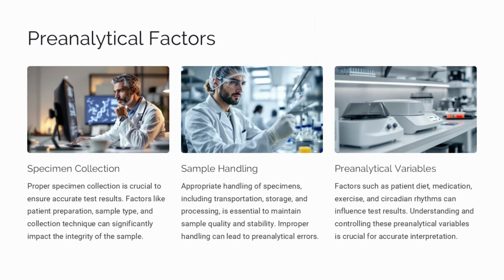Proper specimen collection is critical to ensure accurate test results. Factors like patient preparation, sample type, and collection technique can significantly impact the integrity of the sample. Appropriate handling of specimens, including transportation, storage, and processing, is essential to maintain sample quality and stability. Improper handling can lead to pre-analytical errors. Factors such as patient diet, medication, exercise, and circadian rhythms can influence test results. Understanding and controlling these pre-analytical variables is crucial for accurate interpretation of test results.